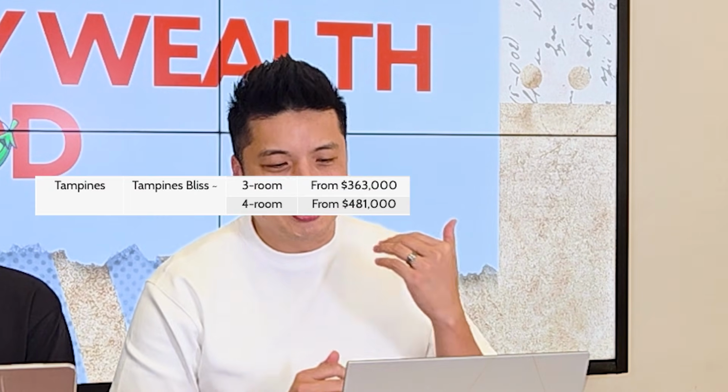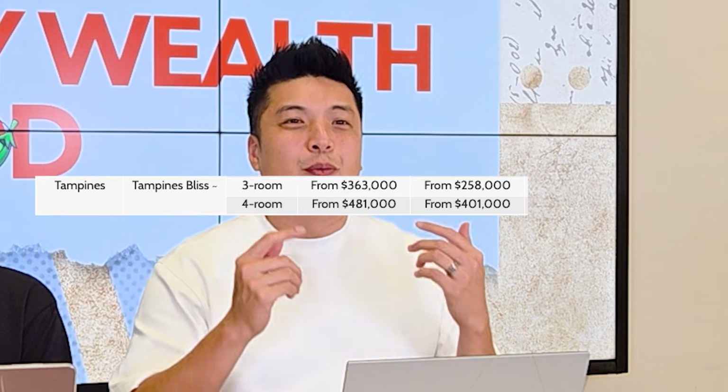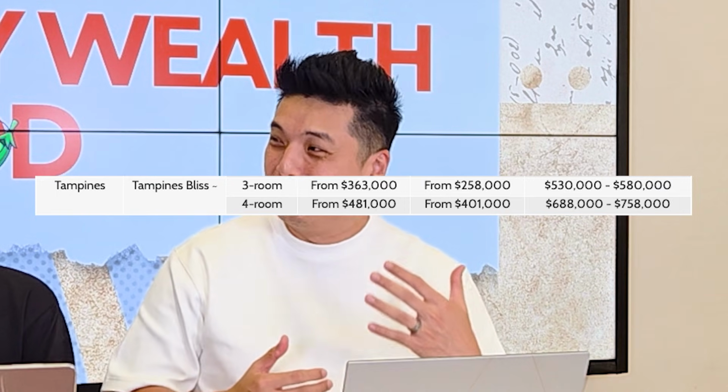Okay, so the 4-room starts from 481,000. After grant, it's 401,000. The nearby resale is 688 to 758. All these are out on the HDB website. That's 200-over thousand to 300-over thousand difference for a 4-room flat.